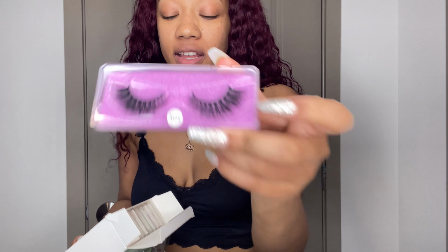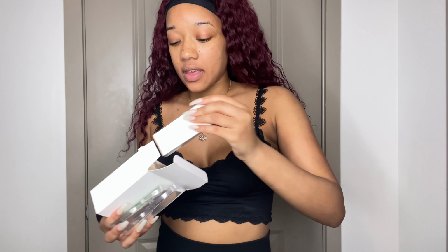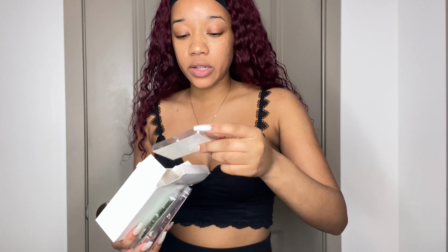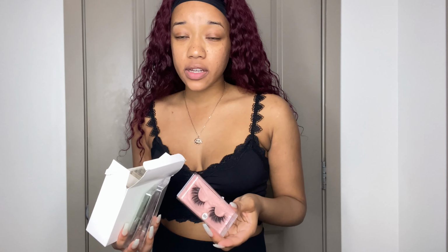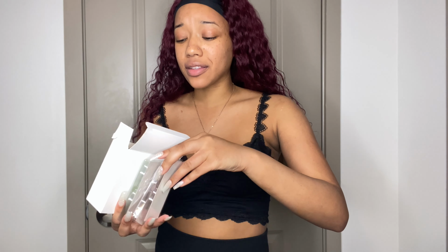They really came through, because I be going through the lashes, you feel me? They got all different types. And yeah, I'm gonna be leaving them a really good review on Amazon. I'll have the link down below so you guys can purchase it as well. This whole box was $10, so $10 for 10 lashes. That's literally $1 a lash. You can't beat that. That's literally a steal.